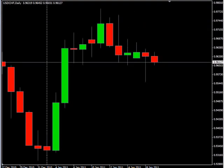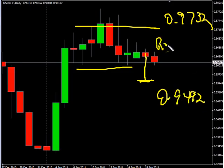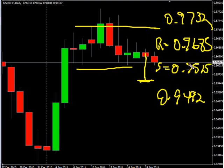Now the US Swiss, this particular pair closed down during today's session, had a very long tail on it, but did pull back prior to the close. Overall, this pair is moving sideways. Looks like we might start having a bias to the downside. Just have to wait and see. Look for this pair to potentially go as high as 197.32, possibly as low as 0.9492. Look for some resistance around 0.9658 and look for some support around 0.9515.